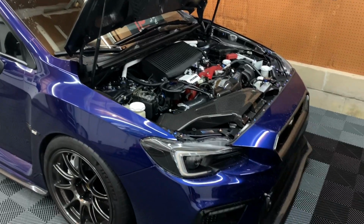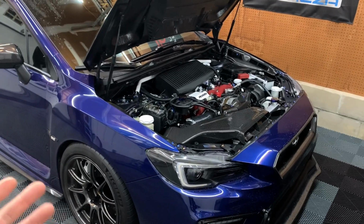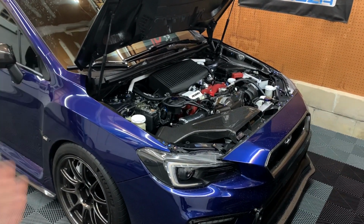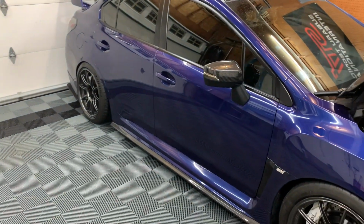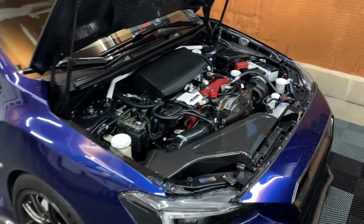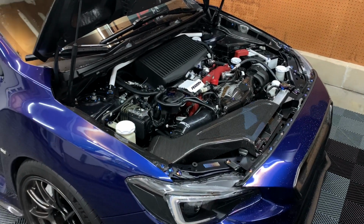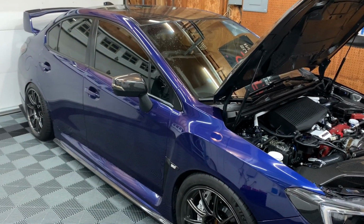When people come to me asking the question, "Hey, should I go catless or catted?" with this day and age, honestly, there's no question that you should go catted. Now, if you're going for really big power, and you're going with a custom setup, I understand that. Obviously, you're trying to get every single little tiny gain out of the entire setup that you have, so going catless is a wise choice in that regard.